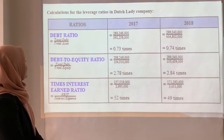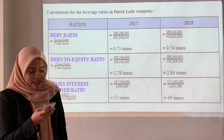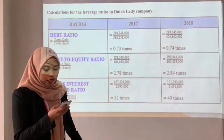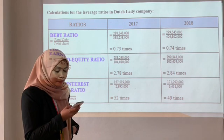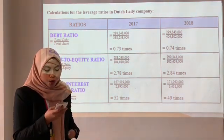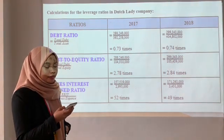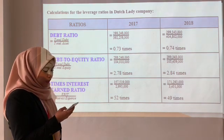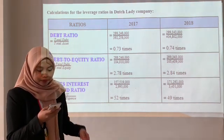Okay, next is debt to equity ratio. Debt to equity ratio indicates the proportion of equity and debt used to finance the total asset, where a higher debt to equity means that the business is being financed by loans or creditors, while a low debt to equity means that the business is financed by equity. A lower debt to equity ratio shows that the finances of the company are stable.